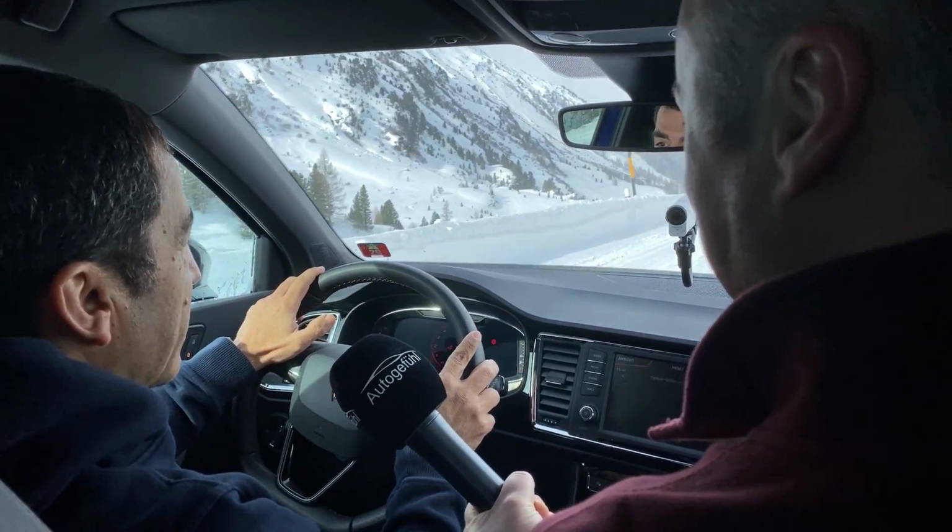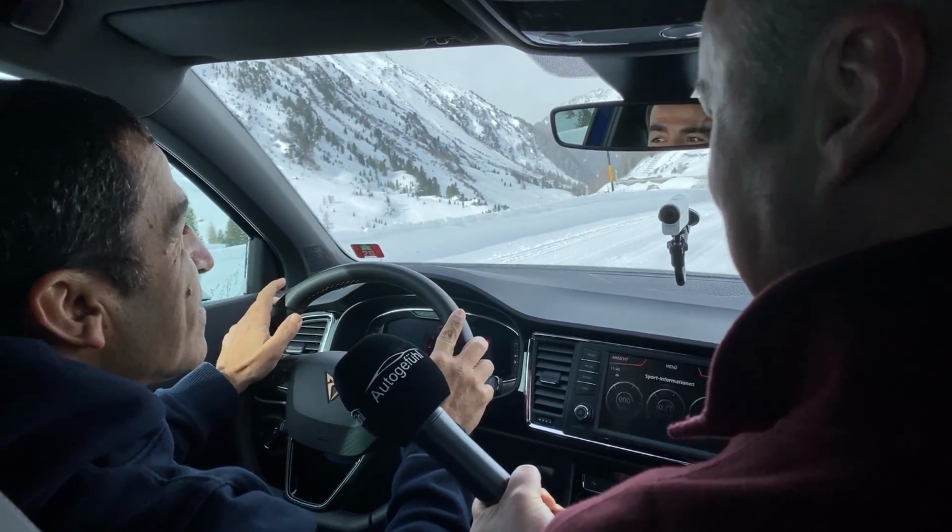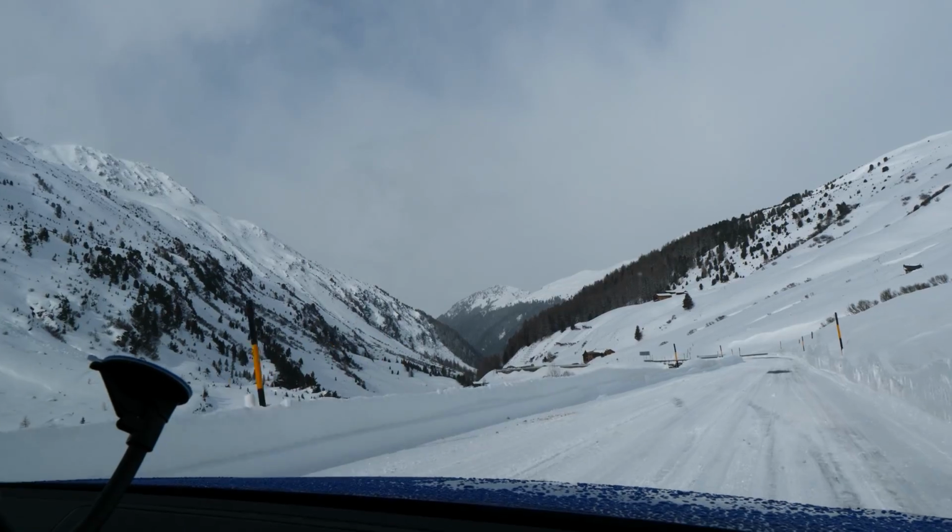Well, I feel really happy because it's good fun and it's conditions that are very different from what I normally drive in at home. So everything that is different is a challenge, and as a challenge with such a sporty car like this one, it's really a good mood and a good opportunity for me.